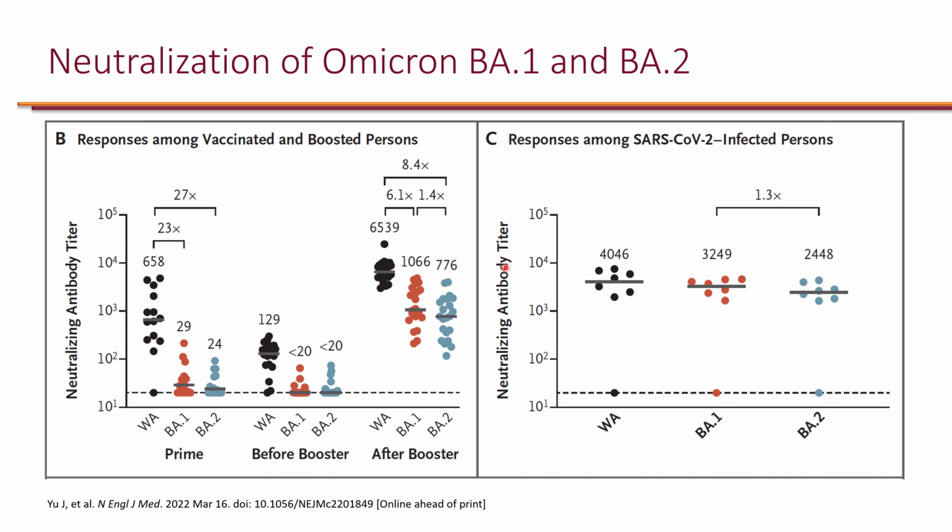Here we are looking at samples from 24 persons who had received vaccination as well as a booster. First, with the prime, these are the results of neutralization 2 weeks after the initial BNT162b2 vaccination. So of course we see a significant reduction in neutralization for both BA.1 and BA.2. So 23 times for BA.1 and 27 times for BA.2. So both of them are pretty bad.